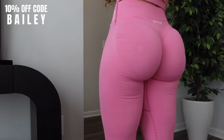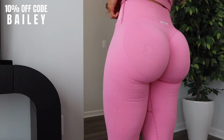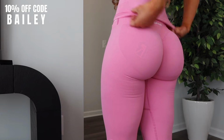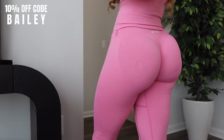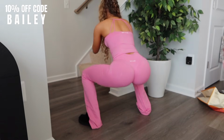Not bad. Obviously, if you have a glute tattoo, you might see it right here, but for the most part, for it being a pink, this is the lightest shade. I personally wouldn't really stress this. I think these are some of my favorite seamless flares on the market for sure. But again, they don't have Impact level lift. Squat test. Ooh, my back.